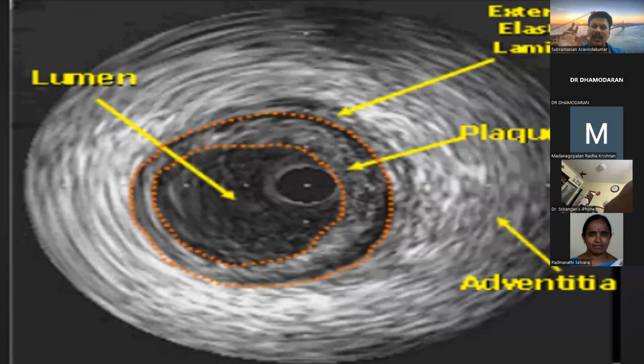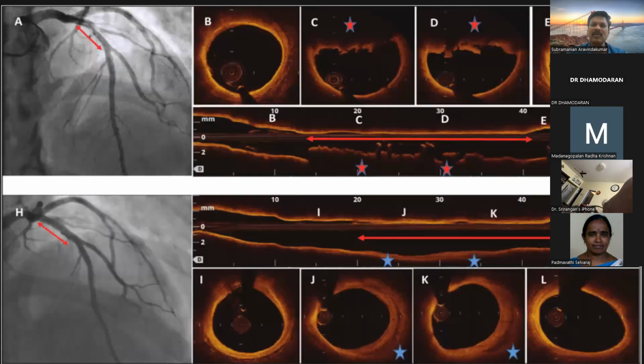It is the intravascular ultrasound. We can visualize the lumen and all layers of the vessel wall, whether it is an obstructive plaque, whether the plaque is thrombus or fibrosis, or calcium. Everything we can visualize with the intravascular ultrasound.